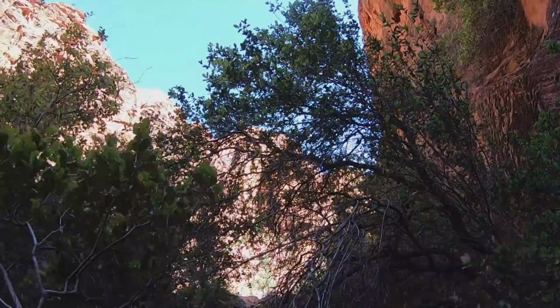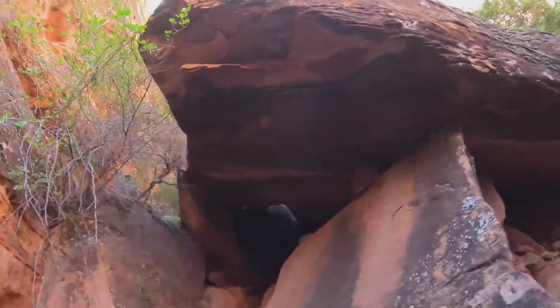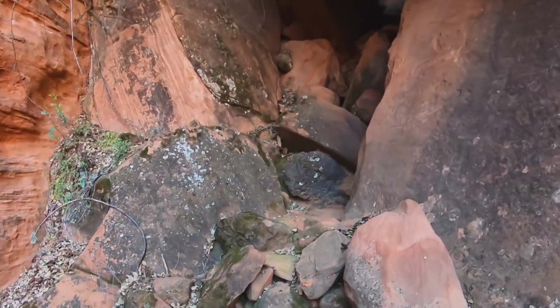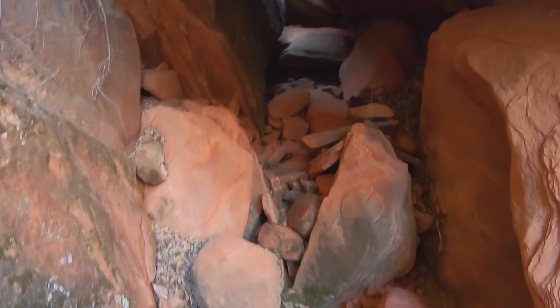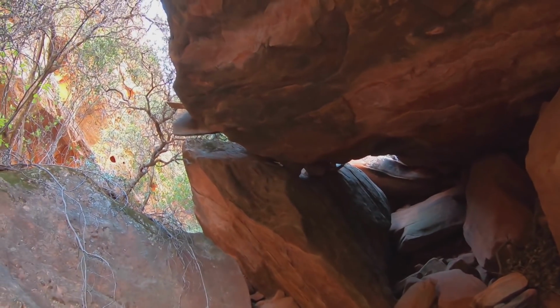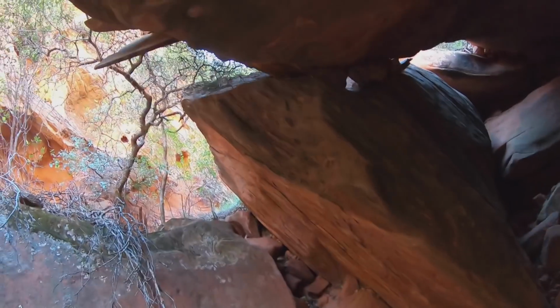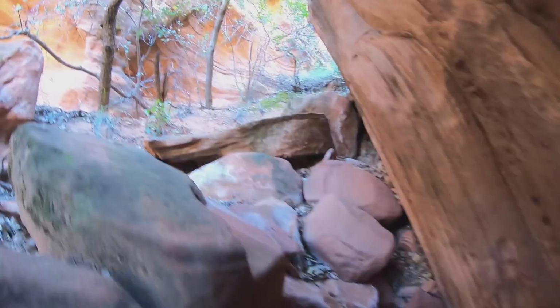Well, folks, if you don't like bush hogging, this isn't the route for you. You know you're in the correct spot when you get to this little section here. Now, you can climb through that hole, it goes straight up, but I don't know, it's easier when you got packs just to go around this thing and then over. But of course, it's up to the individual.